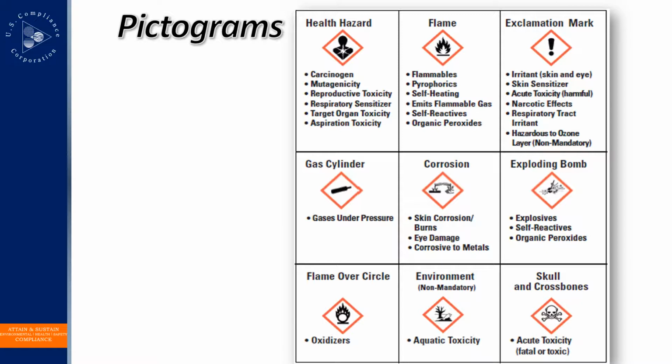So if it gets in your system or on your skin or you inhale it, it has the potential to create some type of irritation. Gas cylinder has a picture of a compressed gas cylinder. Corrosion has a picture of a test tube pouring some liquid on a metal bar and a hand. It means that if it gets on you, it has a potential of creating some type of chemical burn. The good old exploding bomb means that it's an explosive product.